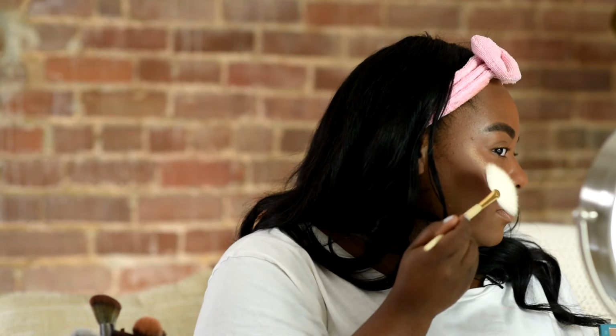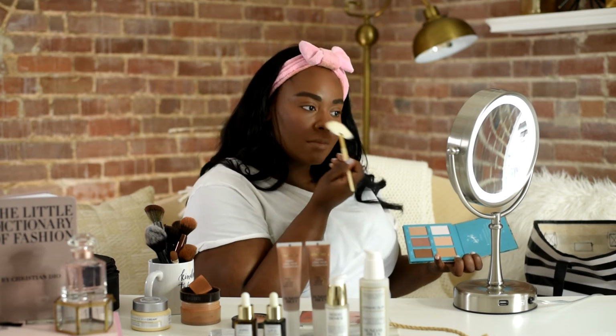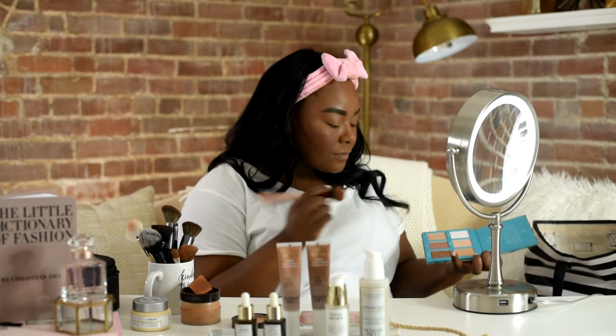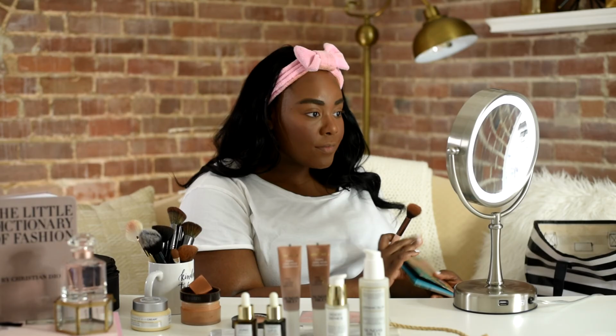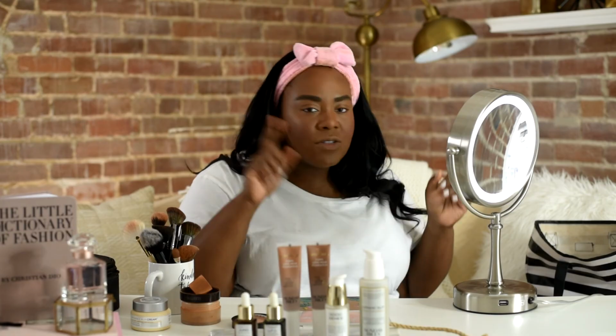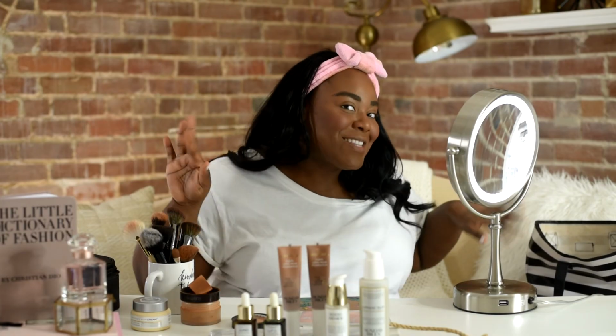Ooh. I'll use a different brush to do my nose. Okay, and now we're gonna do my wings, which is what I always do, and I'll do that off camera and I'll show you guys the finished look.